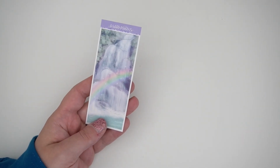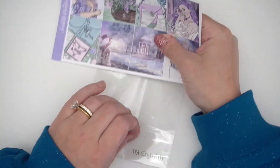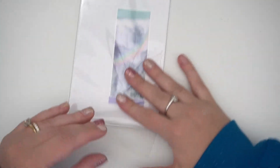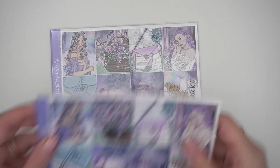For being in the medium, the mini or the ultimate kit is going to be that tall box there. But it's a really pretty kit, and I also feel like you could just use it anytime. It's just very, very pretty and very vibey. It would also look really pretty with the, what's it called, butterfly foil bundle that we have in the shop.